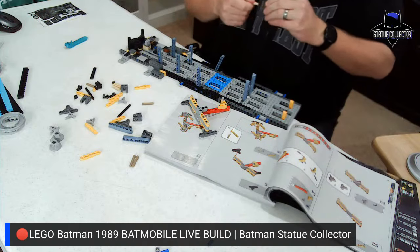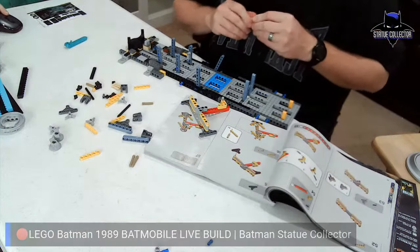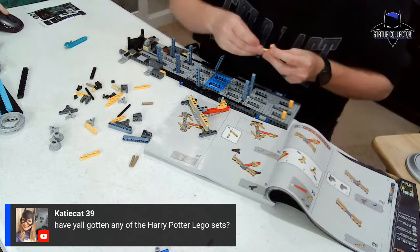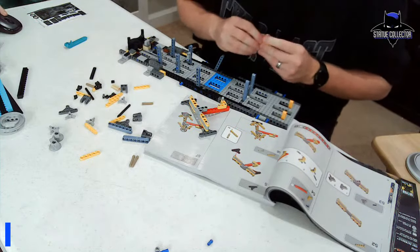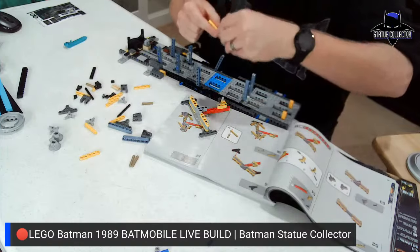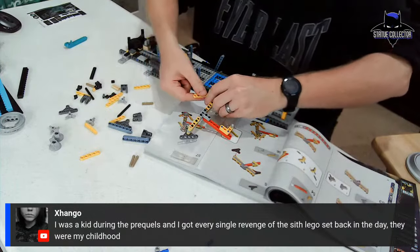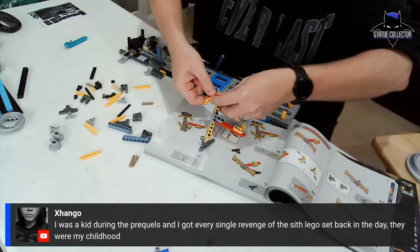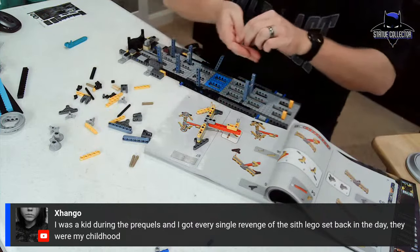Katie says, any Harry Potter Lego sets? I would love to do all the Harry Potter stuff. I really want to do that castle. I feel like Mom would help you build. Yeah, I don't think she'd be too interested in it. But man, I would just love to build that castle. It's really cool. Oh, this is kind of lucky. Django says, I was a kid during the prequels, and I got every single Revenge of the Sith Lego set back in the day. Oh, that's cool.